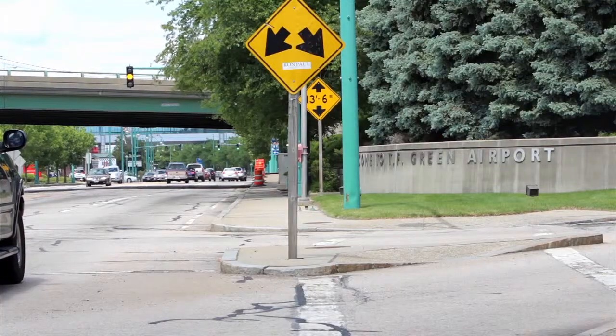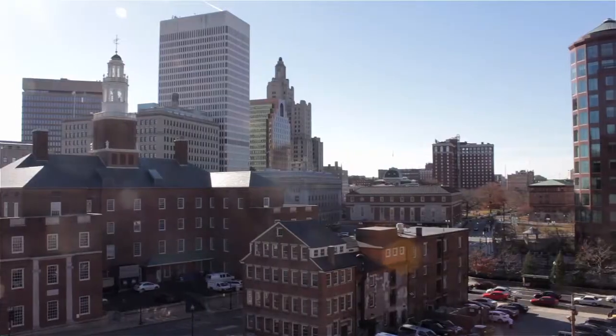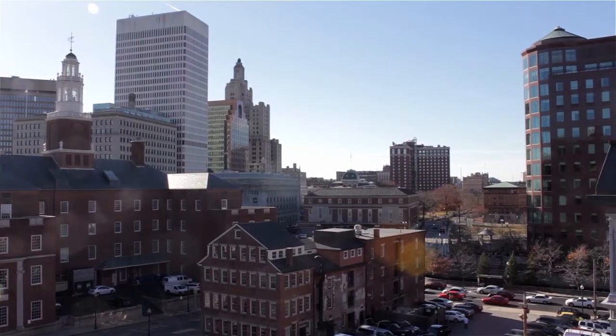This area allows for easy travel to the airport and is just an 18-mile commute to Providence and a 20-mile drive to the beaches.